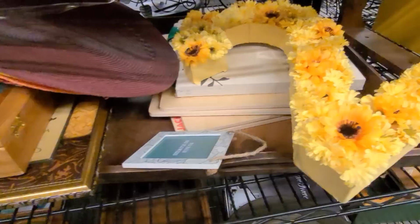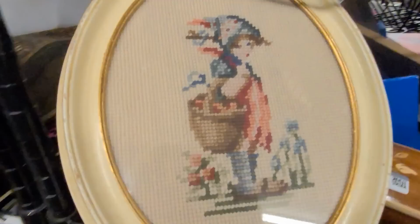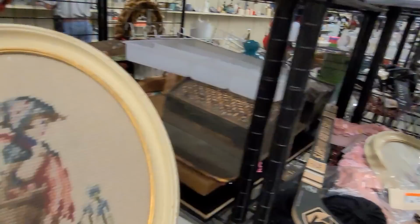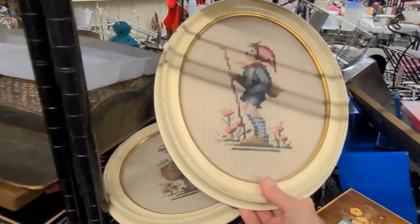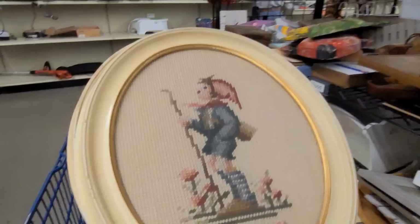All sorts of wood pieces, shelves and plaques and signs. Oh, look at these lovely little stitchery pieces in oval frames. They're very vintage. Only 99 cents. There's a little girl and a little boy. They are gorgeous. Let's pop these into our cart. There we go.